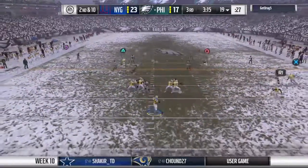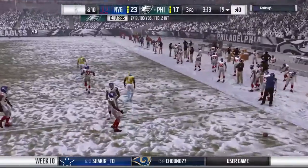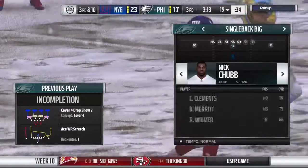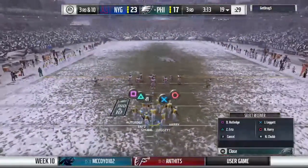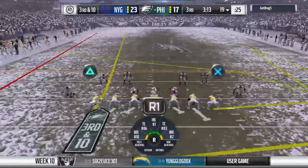And 2nd and 10, he'll look to throw again. And his throw's going to be incomplete. When you see passes knocked down by those guys I call the frustrated fullbacks, the linebackers, you know that in their zone coverage, they were able to drop, see the ball thrown, and react to it very quickly. And the offense looking to pick up the first down after the 2nd down incompletion.